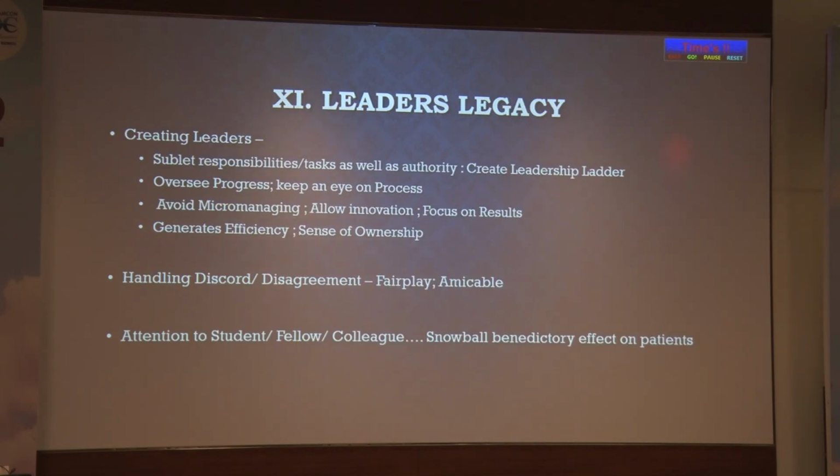Finally, creating leaders. Sublet responsibility. Don't take everything as a leader upon yourself. So create a leadership ladder. Sublet responsibility, oversee progress, keep an eye on the process though, avoid micromanaging, allow innovation, but also importantly focus on results. As a leader, having spent a lot of time, you may have certain mindsets. It's important to be flexible with your mindset. All this helps generate efficiency and a sense of ownership.